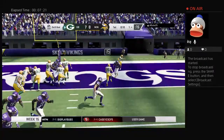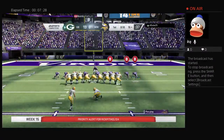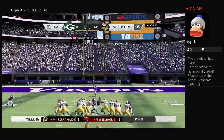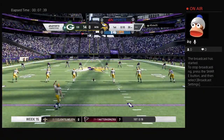On the ground, McCaffrey, and he'll take this into the end zone for a Green Bay touchdown. Christian McCaffrey with touchdown number 20 on the year. And the Packers are able to stretch that lead out further. Bryant's extra point up and good, and it's now 14-0.